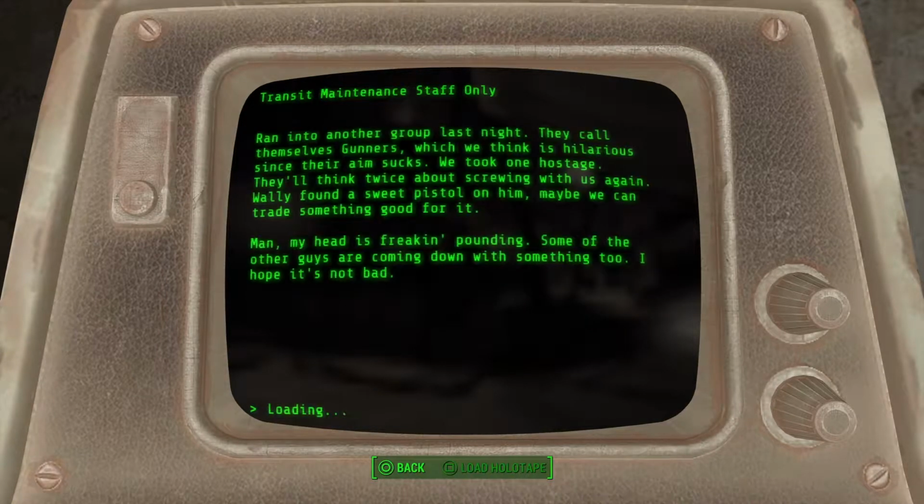Hostage. Ran into another group last night. They call themselves Gunners, which we think is hilarious since their aim sucks. We took one hostage. They'll think twice about screwing with us again. Wally found a sweet pistol on him. Maybe we can trade something good for it. Man, my freaking head's pounding. Some of the other guys are coming down with some too. I hope it's not bad.